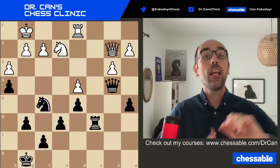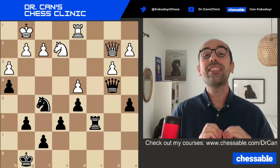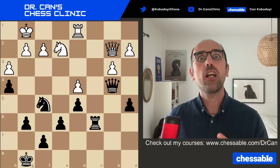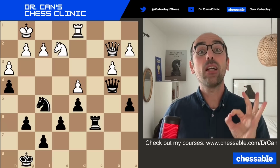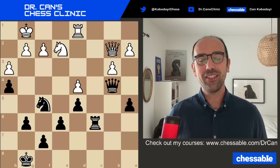Pattern number 6, very closely connected to what we've seen before, a nice connection to Botvinnik's game. It's a game between Lasker and Capablanca. I recently analyzed this game. A video is coming soon, guys. Hopefully. Capablanca, black to play, folks. How do you play with black in this position?